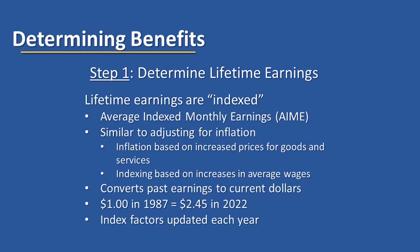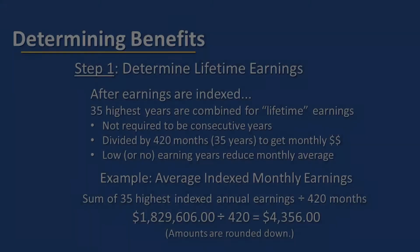In determining your lifetime earnings, the Social Security Administration takes a look at your 35 highest years of earnings. They then apply an indexing factor to each year that brings all 35 years to current dollar values, because the dollar that you earned in 1987 is worth around $2.45 in 2022. These 35 highest years of earnings do not have to be consecutive, and the average, of course, is going to be decreased if we have lower years of earnings or years when we had no earnings at all.